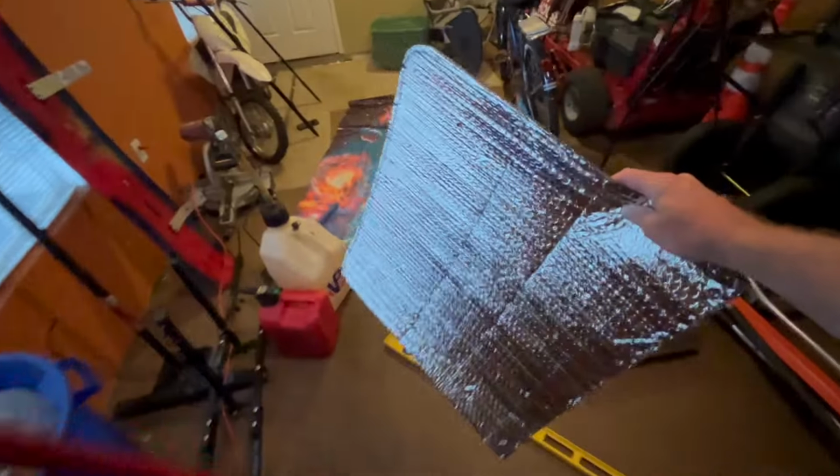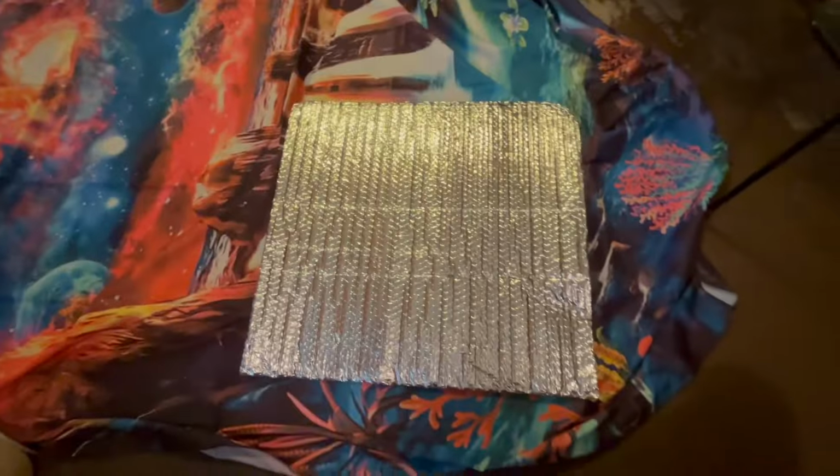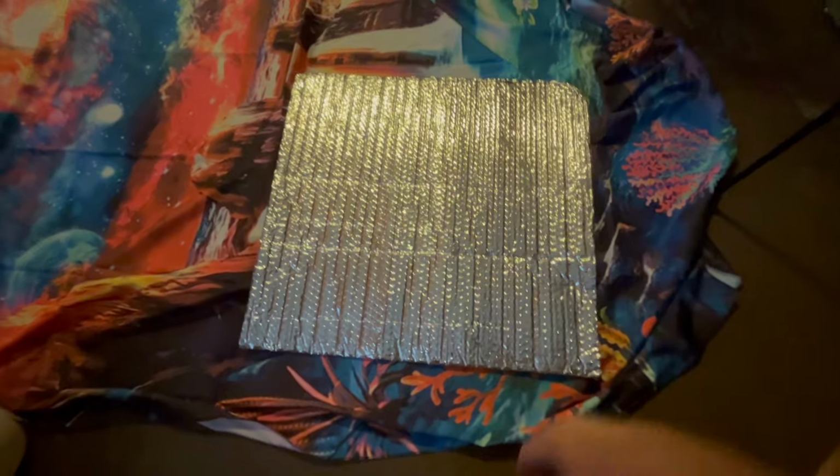So we're just going to start out by taking our first Reflectix window cover, and we're just going to lay it flat on top of this material, and we're just going to cut a piece of material out.